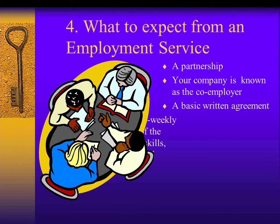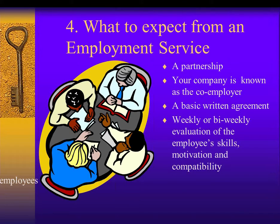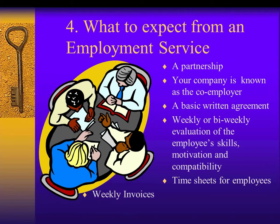A weekly or biweekly evaluation of the employee's skills, motivation, compatibility, how well they're adjusting to the company. This is something that should be done with the employment service. Timesheets for the employee so that we could keep time of when they came in, when they left. And with this being said, the co-employer, you're responsible for when the employee would take their breaks, when they would go on lunch. That would be up to you, and that would be on the timesheet as well. Then a weekly invoice. The client would receive a weekly invoice from the employment service. And this would keep everyone engaged.